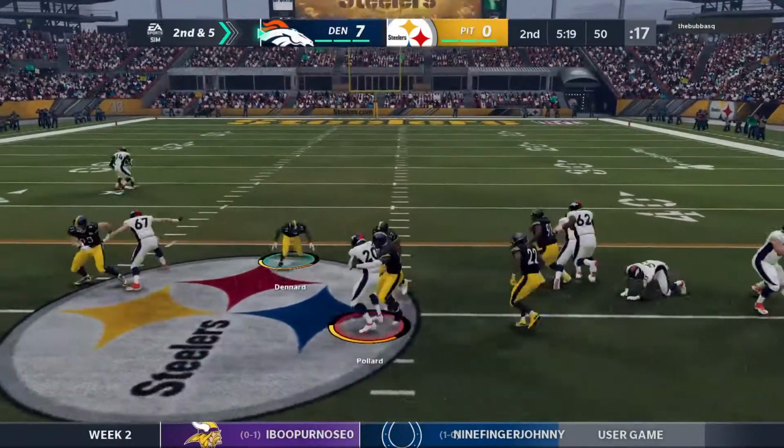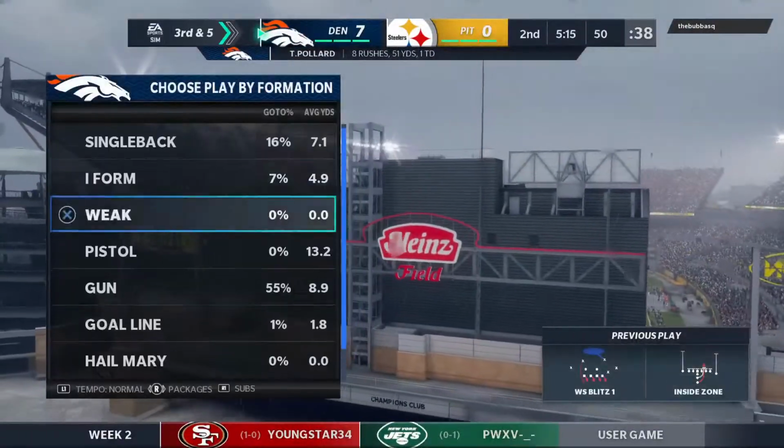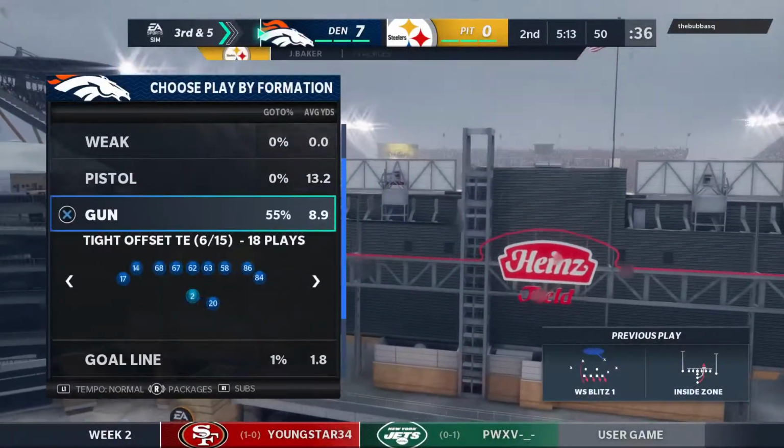On 2nd down, it's Pollard. And he stopped immediately there. They'll say no gain on the play there, and now it'll be 3rd down.